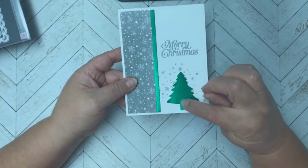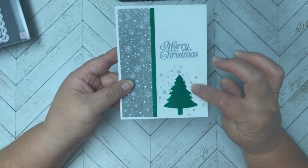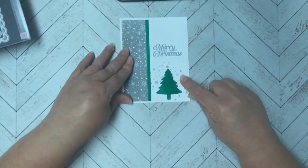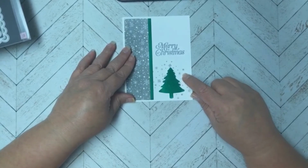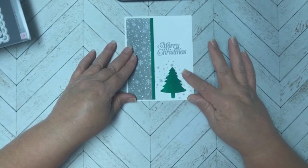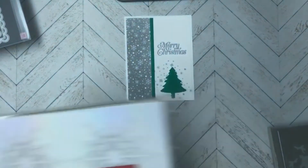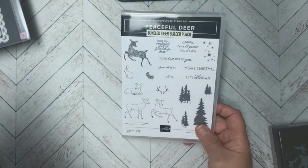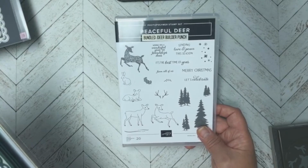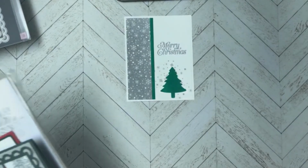So I decided to use the green foil on this card, and I stamped this. I off stamped it. I used not the basic gray, the other one, the smoky slate, and I inked it, and then I stamped it off to get it a little lighter on the snowflakes on the back. And that is also part of this stamp set. So you might want to think about getting this stamp set, because I've used it a few times on this month's kit, and I'm also going to be using it again in the future.